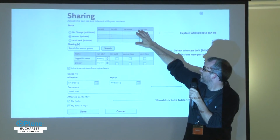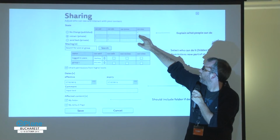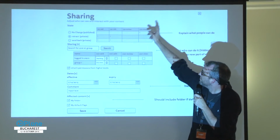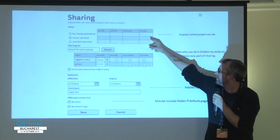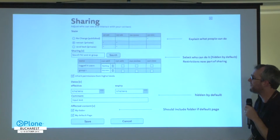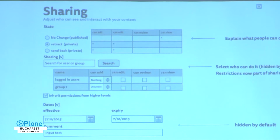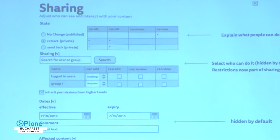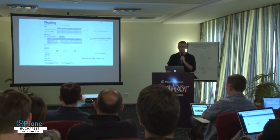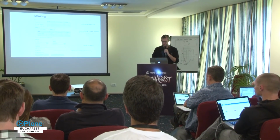Sorry, it's the other way around. This is the workflow, and this is the role. So you can see that the can view is active in whatever current published state. So then you can see who has the can view if you move it into that state. That's kind of the idea. And we put it all on one page. It's an extra click, but I think something like this, where we're really showing users exactly what's going to happen when they publish, when they do the workflow, could really help marry those two concepts together.